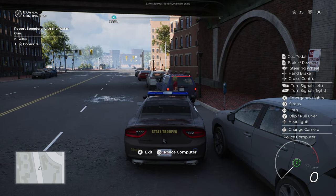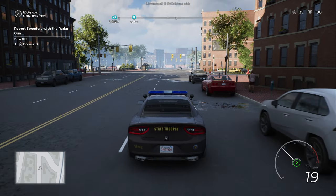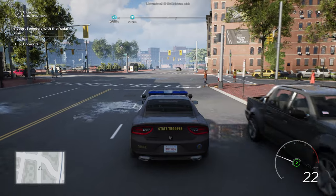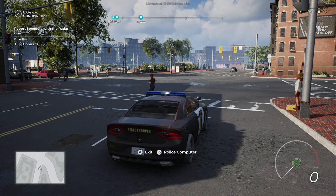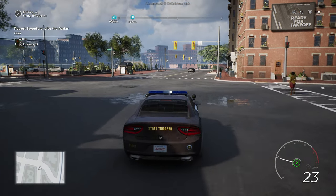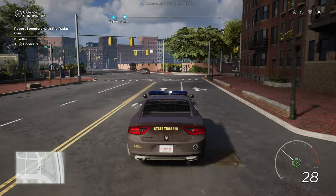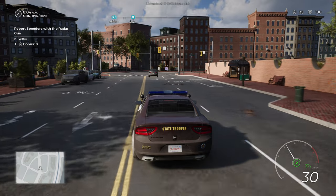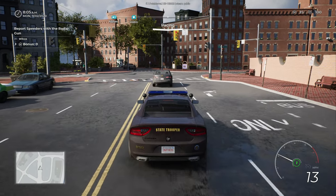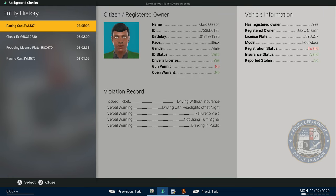119, 10-11 is me code for I'll be back tonight. Wonderful. Seriously? Just walks out on the crosswalk like no one's even there. And an invalid registration. Okay.